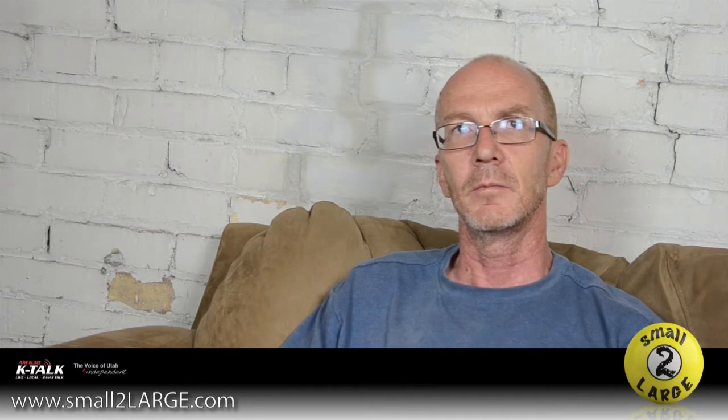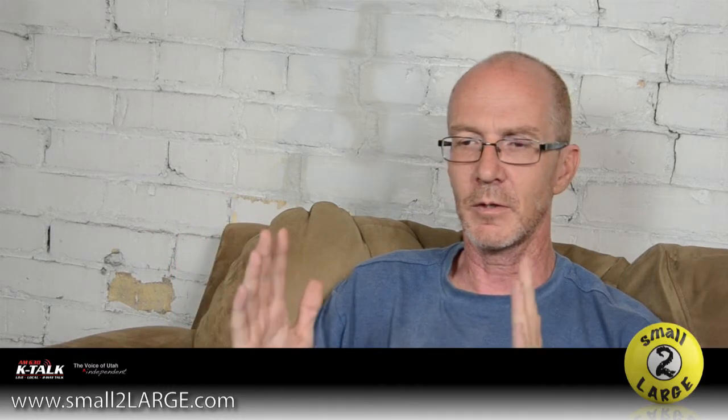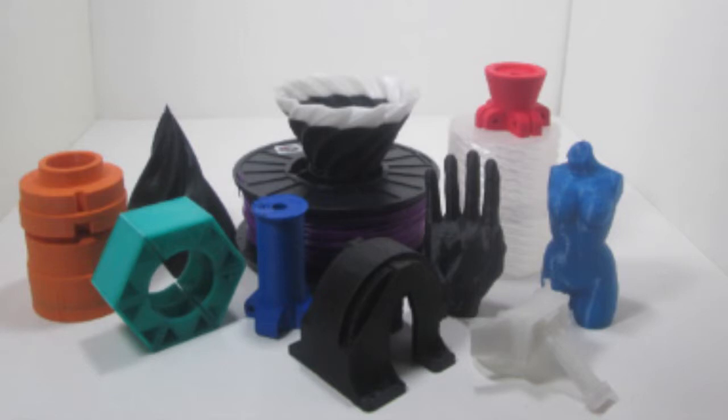So what are the dimensions that your printers typically handle? 18 inches on the larger one. The other one is 12. 18 inches by 12 inches by 12 inches. Okay, so over a cubic foot in volume. Yes. You've essentially got to work with your devices.